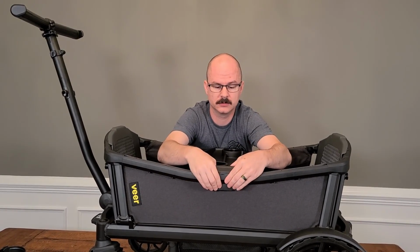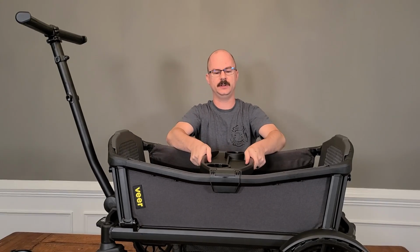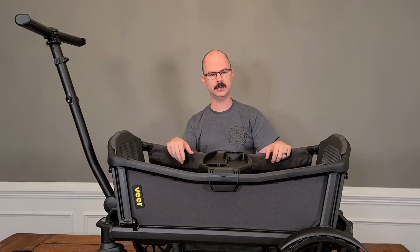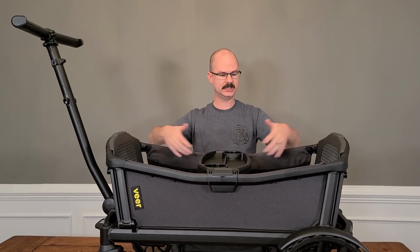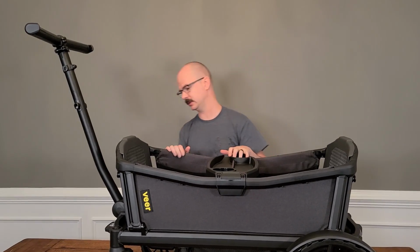And you won't get that second click if you're not in the right spot. Boom. So we got that second click. This guy's in here. It's very sturdy, very stable. And we got snack tray and cup holder for each kiddo facing each other. It's really nice, really simple. Gives them a nice little place to put stuff and continue to play with whatever they're playing with.